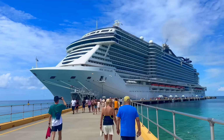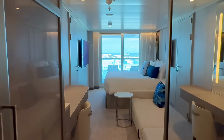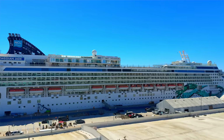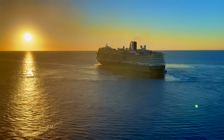Cruise lines are always trying to get cruise passengers to spend more money, whether it's on the ship and cabin when they're booking or on onboard extras where the profit is high. But if you know a few insider tricks, you can actually save hundreds even on today's cruises. And no, you don't have to give up all of the fun extras to do it.